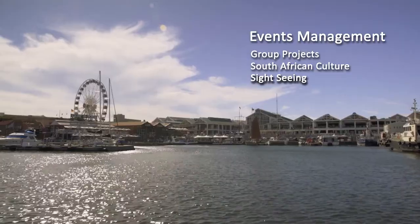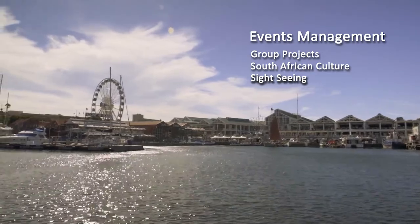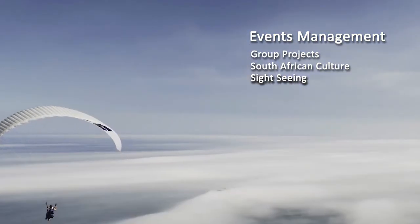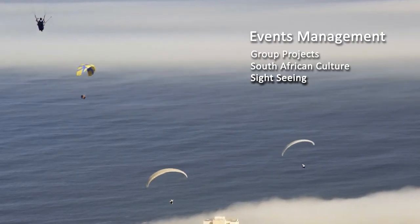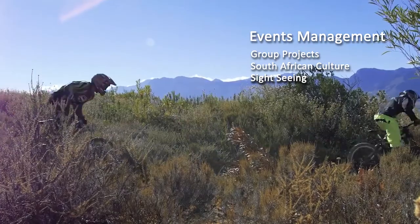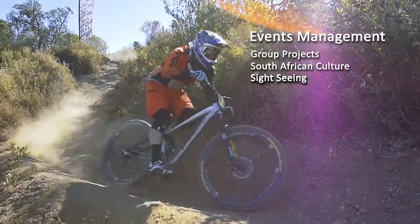And as part of this minor, we also went to Cape Town, where we visited a lot of events locations. And apart from that, we also got to do some sightseeing. And just all over, it was a really interesting experience to come to South Africa to do this minor. And if you are interested in working in the events industry, then this is the right minor for you.